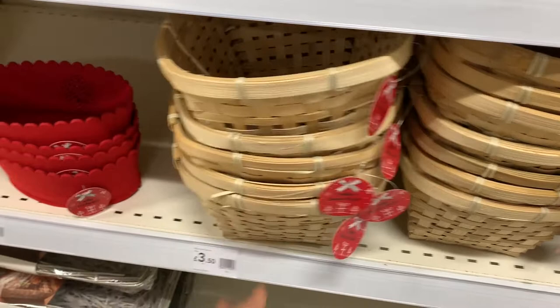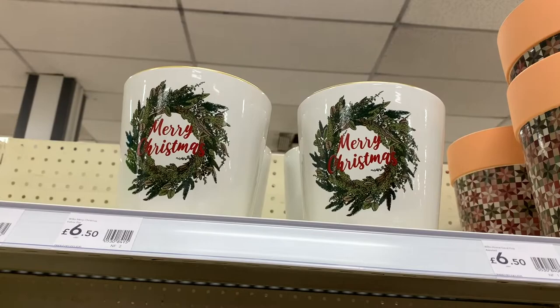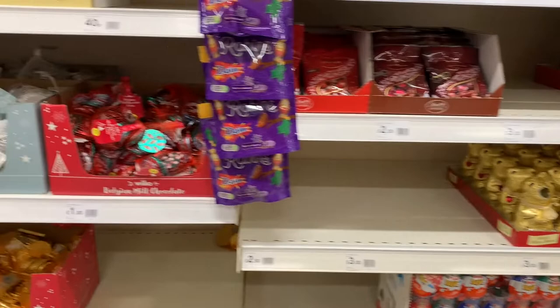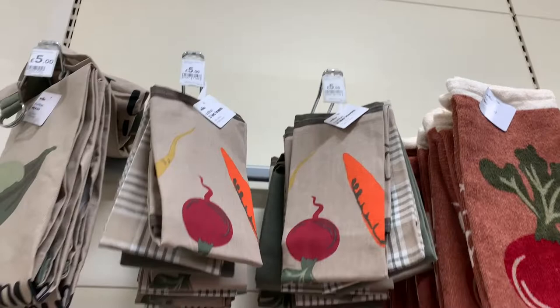Yeah, keep going. I'm busy. Oh, this is so nice notebook for 2023. It's so nice. It's 2 pounds. Okay, go there now. Let's go there. So nice. Oh, 5 pound tea towels. This is tea towels cotton, 6 pounds.